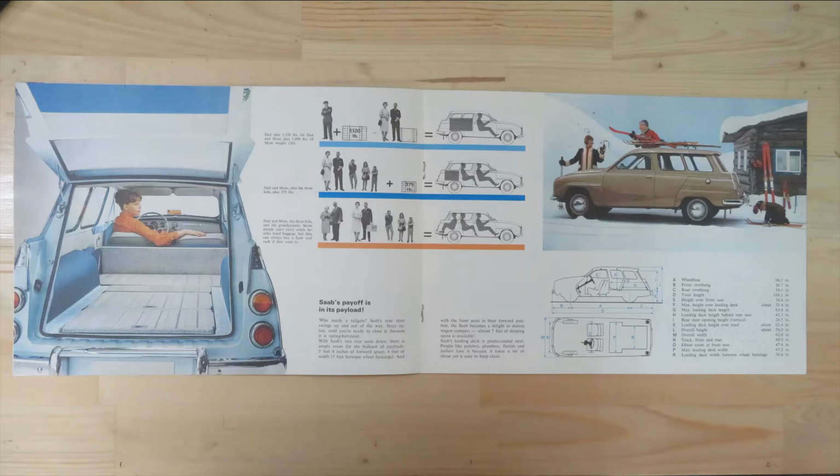And thinking about that, you often see skis and things being shown on cars, but in reality, how many people do put skis on a car? But anyway, I detract from what we're looking at. Let's look at the next page.